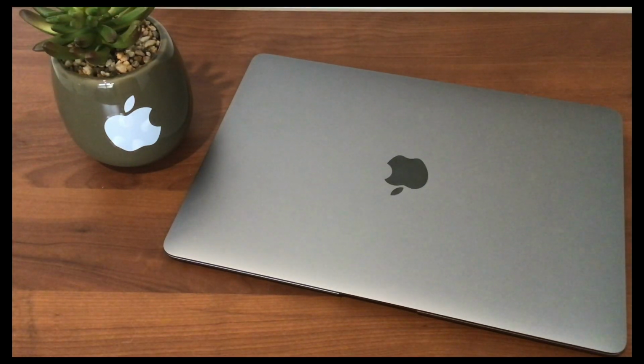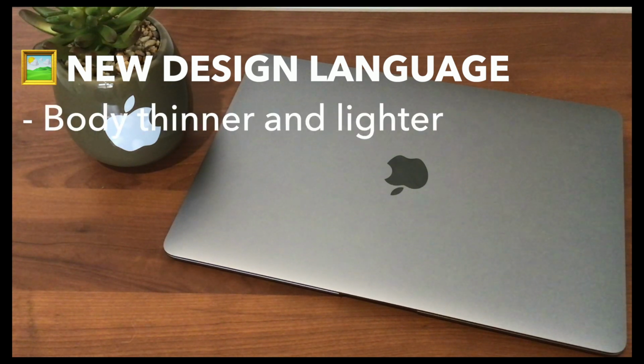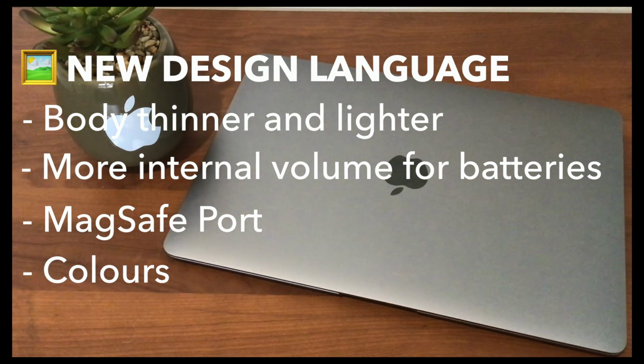Again, I've touched on the specs of the M2 in my M1 versus M2 video, but basically it's going to take on a new design language from the M1 Pro MacBook, except the body is going to be quite a bit thinner and lighter. And the awesome thing about that is because they're getting rid of the tapered design, with the new flat and boxy shape, there is a lot more internal volume for batteries. So we could see even better battery life on the M2. There will also be a MagSafe port, and it's going to get a wide variety of color options like what we have on the 24-inch iMac.